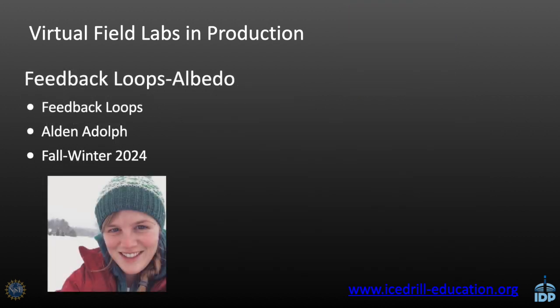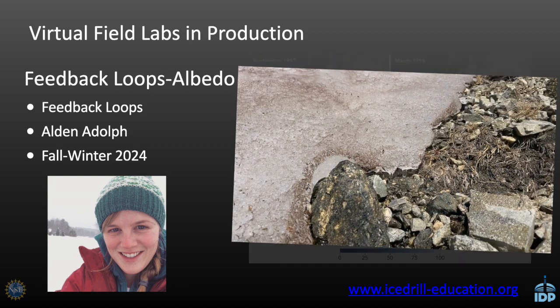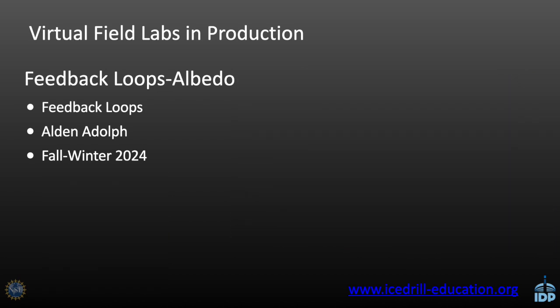Alden Adoff from St. Olaf College looks at the expanding impact of feedback loops on our changing climate. Alden specifically looks at the impact of changing albedo on areas as large as the polar regions and as small as individual grains of melting snow. Alden will release her series in late 2024.